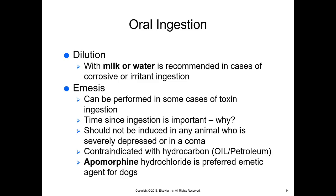The esophagus is a really very fragile piece of tissue, and it can do a lot of damage coming back up. So if we can dilute this substance with either milk or water, that can be helpful because we don't want to bring it back up.